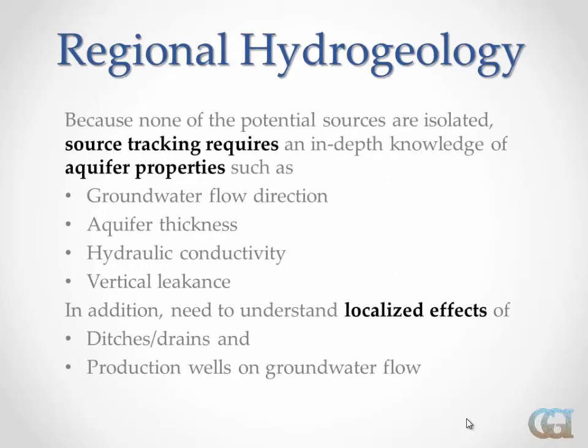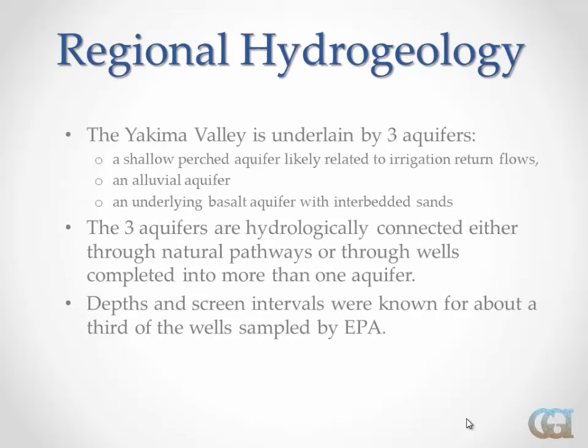You really want to start out with your regional hydrogeology, because none of these potential sources are isolated. Source tracking requires an in-depth knowledge of the aquifer properties, such as groundwater flow direction, the thickness of the aquifer, hydraulic conductivity of the aquifer, vertical leakance between layers. And in addition, we need to understand the localized effects of ditches and drains and production wells on groundwater flow that can affect or change the gradient, as we see in a lot of places.